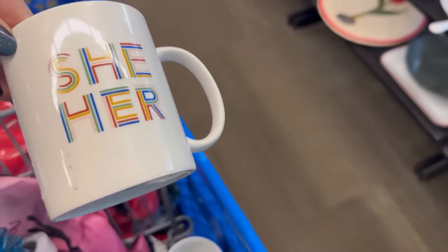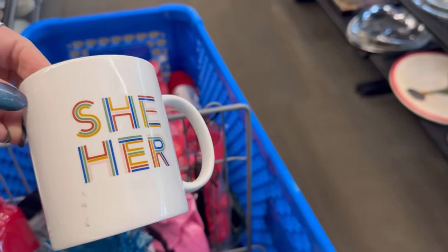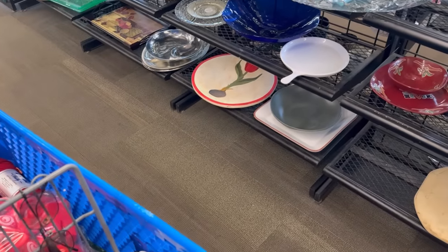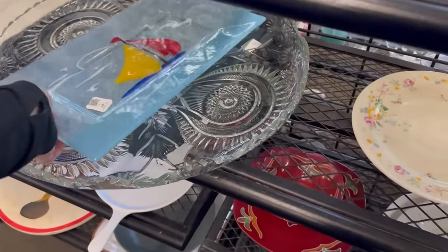And this kind of stuff is trending because of the non-binary stuff. She, her, I kind of like it. I'm just gonna stick it in the booth. Mugs are good in my booth. They do just fine. Look at the size of this serving tray.